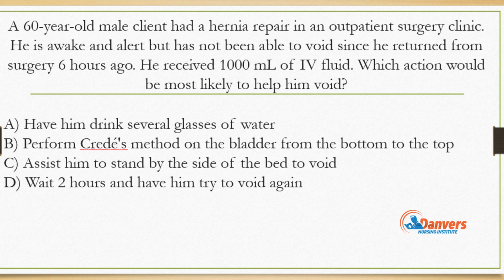Yes. Because he's a male, he feels better standing up to urinate. Not only that, it is the most feasible position for a male to urinate. In addition to that, gravity. And something against the Credé method too is the hernia repair. Massaging or pressing the abdomen would be difficult, and you don't want anything to dehisce.